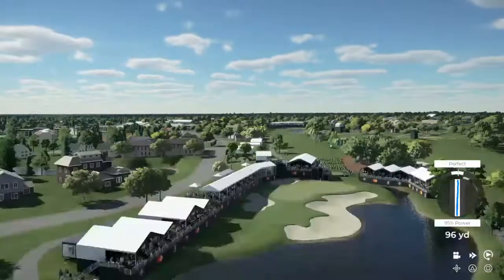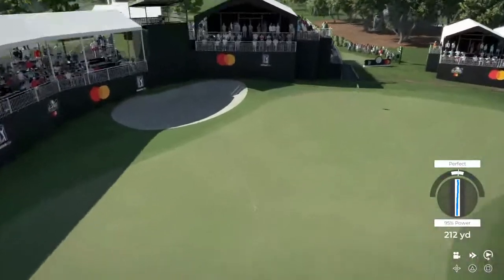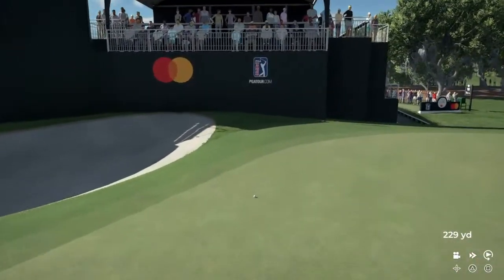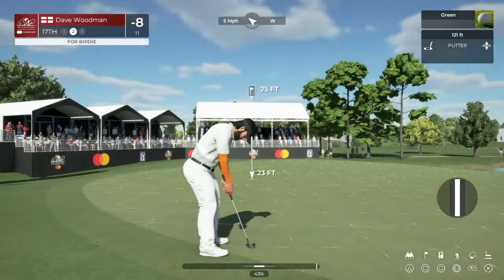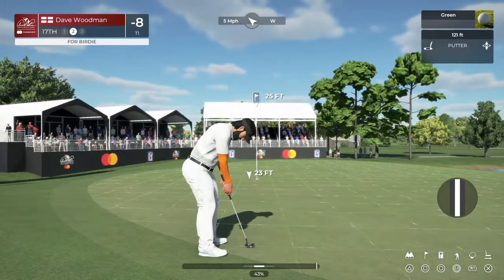Perfect little fade. Come on. Keep turning. I was concerned about going in the bunker, so I moved left that little bit more. And if I hadn't, I'd have been a bit closer. Well, this is a long way from downtown, but you're closer.